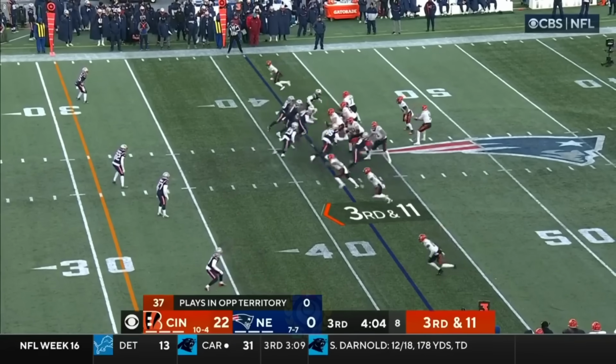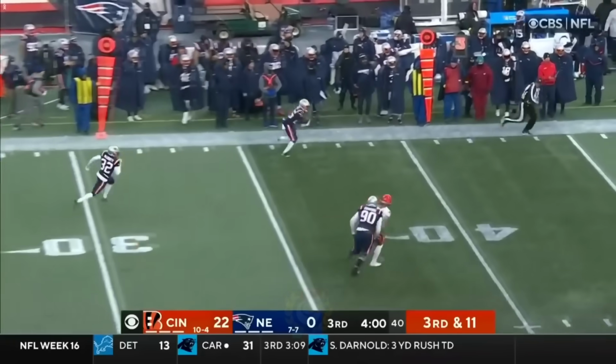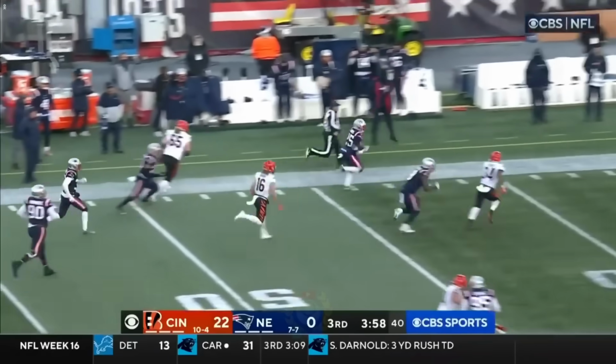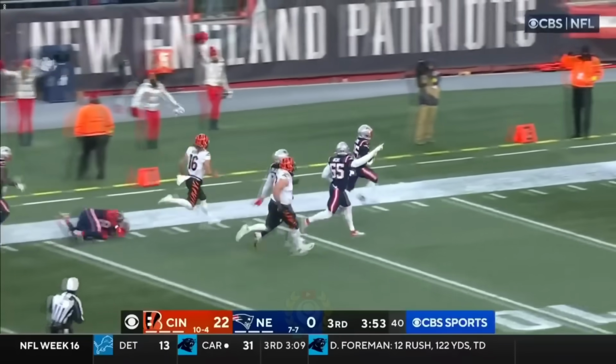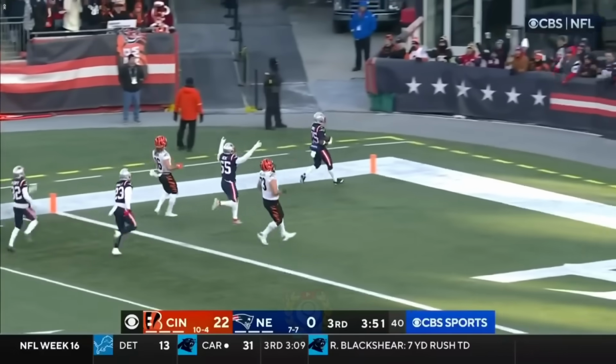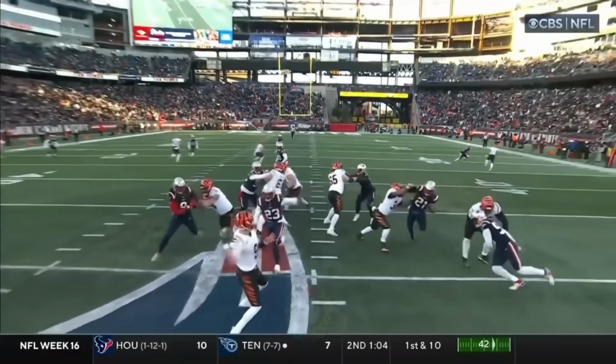In New England territory. Burrow off his back foot. It's intercepted! Down the sideline, Marcus Jones has got speed! Still going! All the way! Touchdown, Patriots! 69 yards on the return.